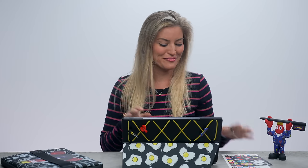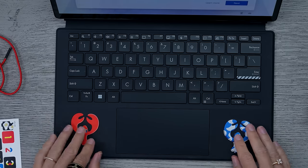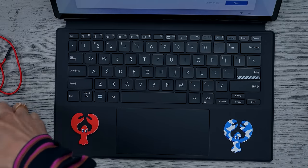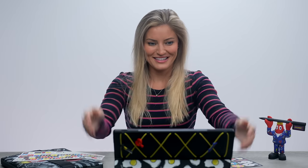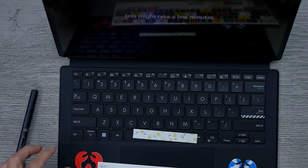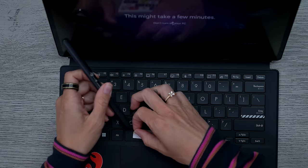I had so much fun interviewing Philip about his art and his collaboration on this Vivobook 13 Slate OLED. So now I'm even more excited to do a little customizing of my own with all of these really cool stickers. I did get a little head start, so I have a few stickers here already, but I need to put all of these onto the actual keyboard. So I am just so excited to put these stickers on. Let's go. Oh no! What have I done? I didn't mean to do that. Oh no.